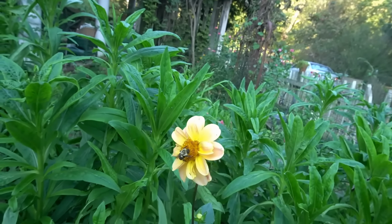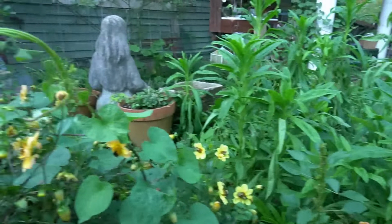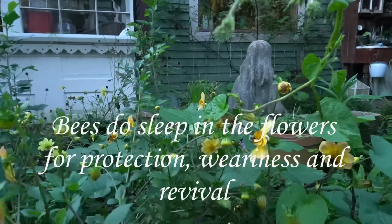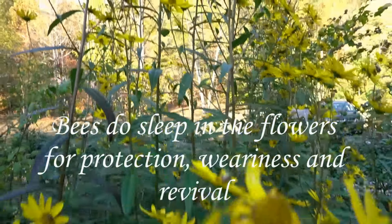another one, another one. It's about 6 o'clock in the evening, and I think these little workers are ready to go to sleep. I also see a lot of bees taking naps.